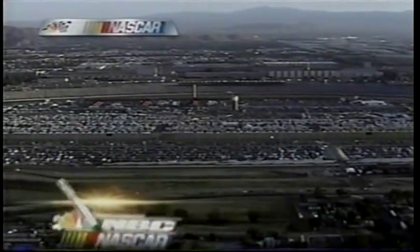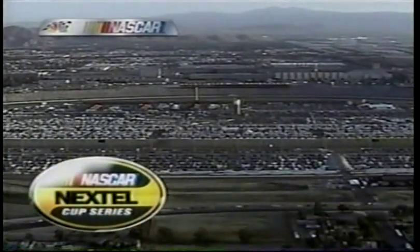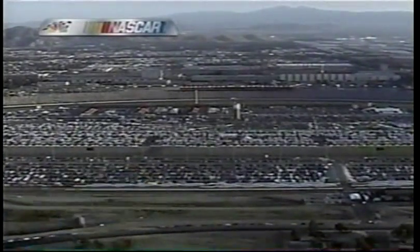135 laps on the board here at the California Speedway in Fontana, as the NASCAR Nextel Cup Series celebrates Labor Day weekend in California. At the front of the field, the 6 car of Mark Martin. He's been there earlier. It's been a strong car all day. Here's how he made the pass this time.